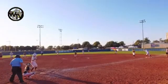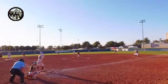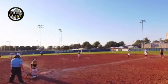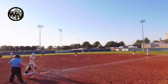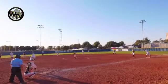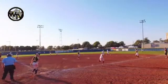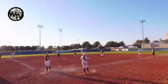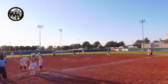17-1, 2 outs. Strike one. And that's going to be a line drive. And the left fielder doesn't get to it, and that's going to score one runner, but not two. So 17-2 is the score.